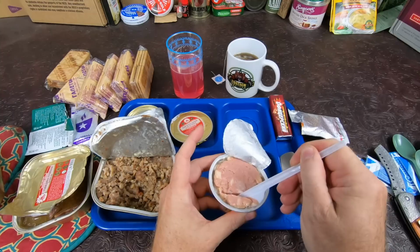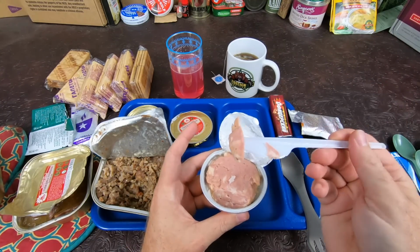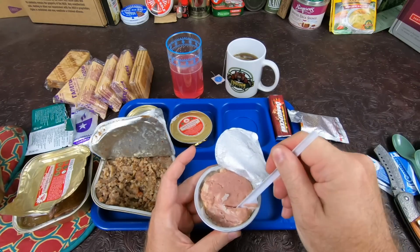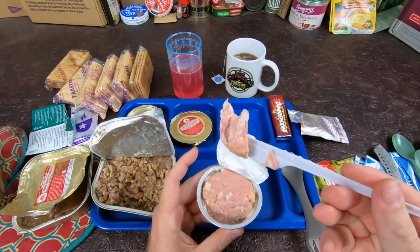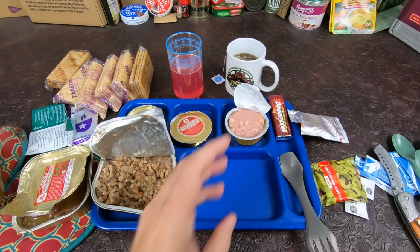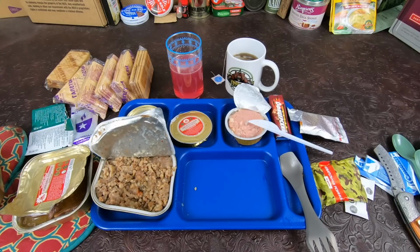Minced sausage. It's definitely got some grease in it. It's very light, very easy to chew. Let's try to think what that's like. It's not like Spam. Spam's nasty. That's very mild. It's not crazy salty. It's not seasoned all weird. It's just meat with fat.